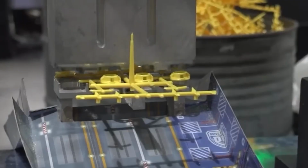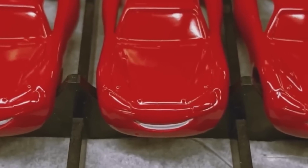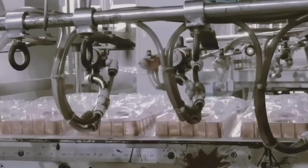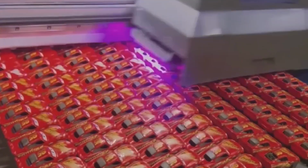To achieve different skin tones, manufacturers mix precise color pigments into the vinyl. For instance, a light pink hue is used for fair-skinned dolls, while deeper tones are carefully formulated for more diverse designs. Once the perfect shade is achieved, the liquid vinyl is injected into specially crafted metal molds that shape the doll's head, arms, and legs. These molds are no ordinary tools, they're engineered for perfection.